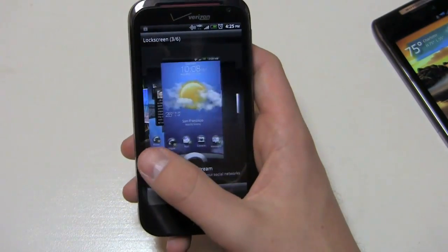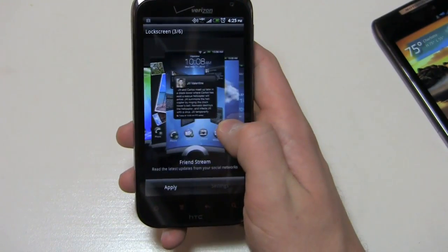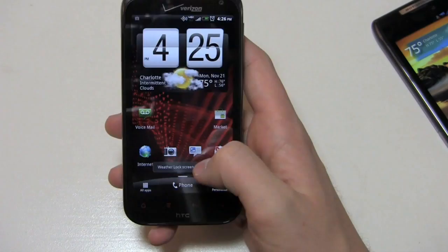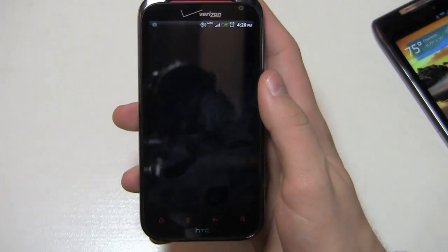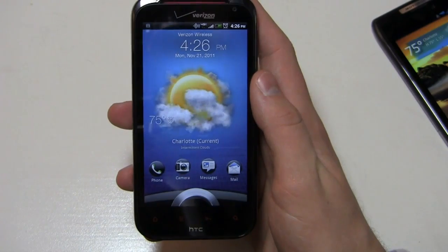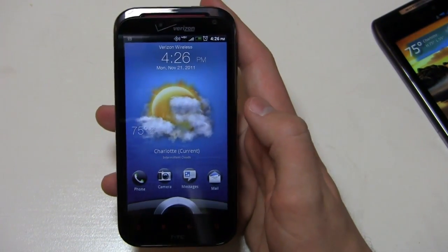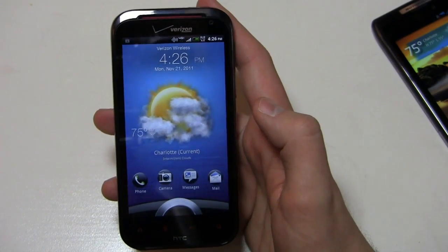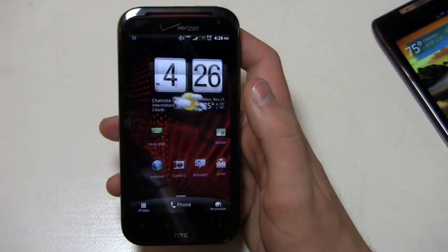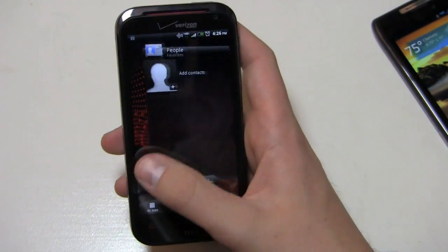So let's say I'm a big weather person. I always like to know what the weather is, but you can change it to stocks, you can make it a watch, friend stream, and more. So I'm going to go over here to weather, I'm going to apply it, and then when I come out of here and bring it back, you can see what the weather is, which for whatever reason it's 75 degrees on November 21st. That's pretty freaking unacceptable if you ask me, but it's a nice summer day, even though it's almost halfway through fall, almost winter in Charlotte. So you can see the weather there. I can immediately pull up and get out of that. So 7 home screens, typical carousel rotation here.